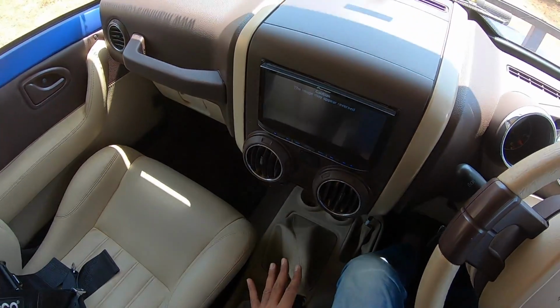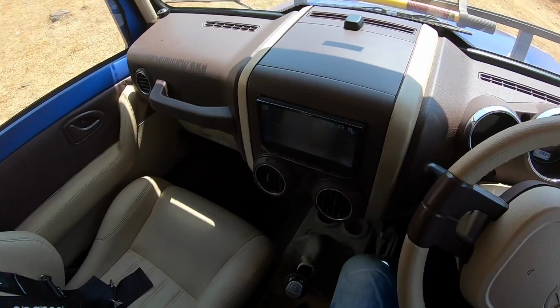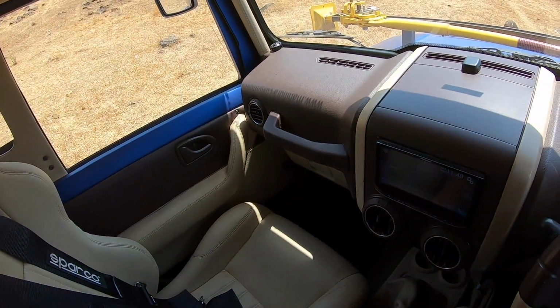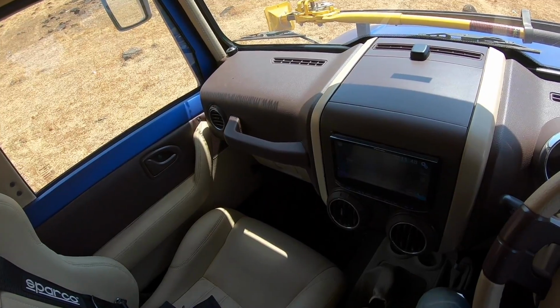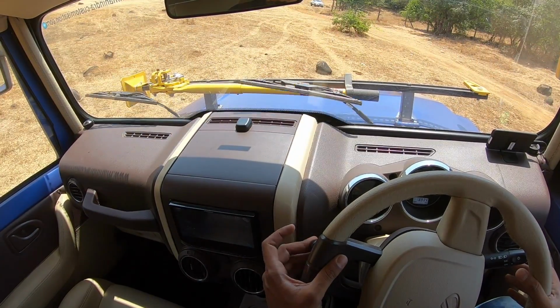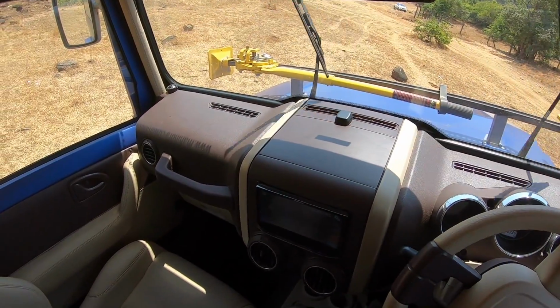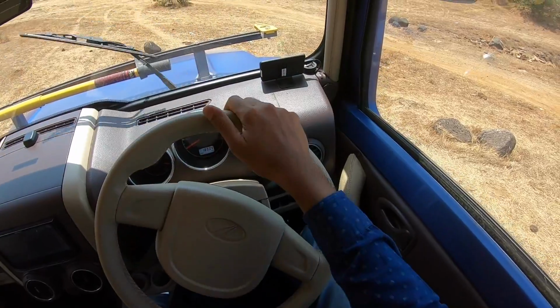The air conditioning works decently well, and here we have nothing in the glove box to keep. There's no space. It also gets a power window, electrically operated power window. Actually power windows does mean electric, so yeah, it does get a power window as well. And there is no washer fluid right now, so the wipers, they themselves don't work really well. Quality levels are absolutely pathetic. I don't know what they were thinking while making this car.